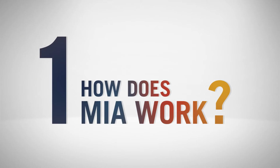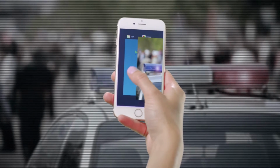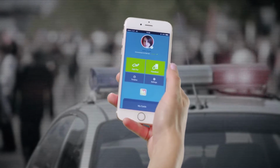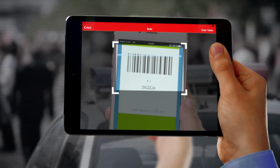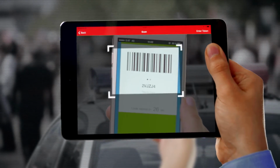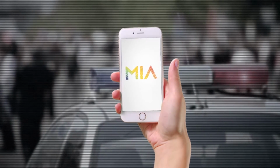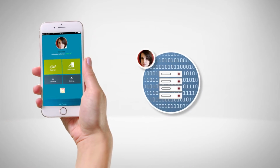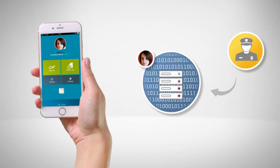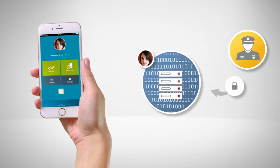How does Mia work? The concept is really simple. Let's say you've been stopped by the police and asked for your driver's license. All you have to do is grab your smartphone, launch Mia, and generate a code. This code lets the police officer access your driver's license from a central database. Even though the license info is visible on the officer's mobile device, the data itself stays on the server, where it's securely encrypted. The whole thing is super quick, and the control over your personal data remains with you.